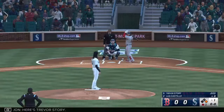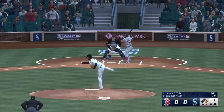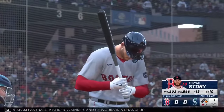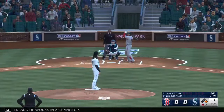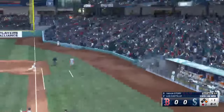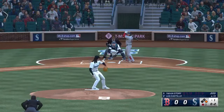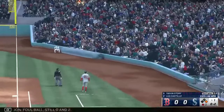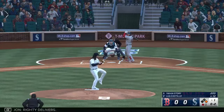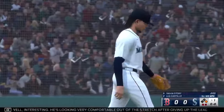Here's Trevor Story. Castillo, a former All-Star. He features a four-seam fastball, a slider, a sinker, and he works in a changeup. Foul ball, still 0-2. Righty delivers. That's number two. Oh, interesting. He's looking very comfortable out of the stretch after giving up the leadoff single.